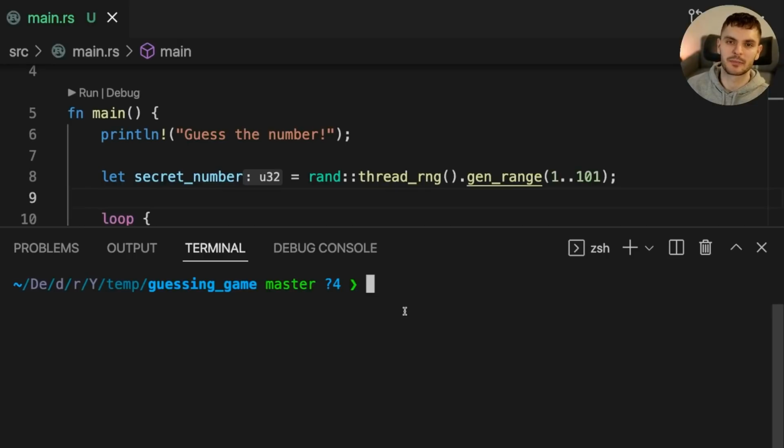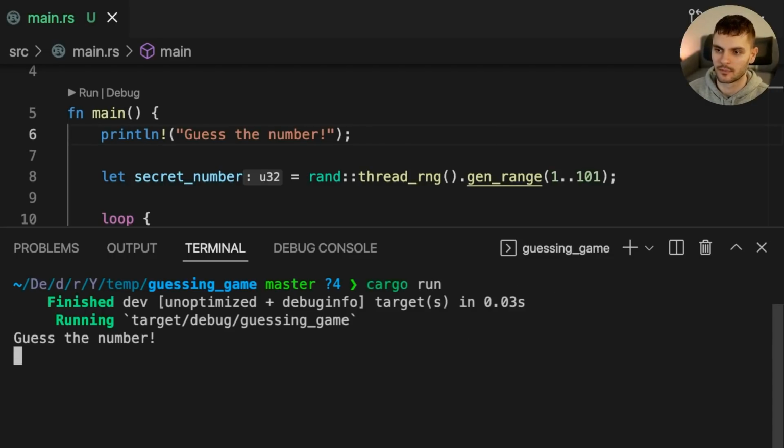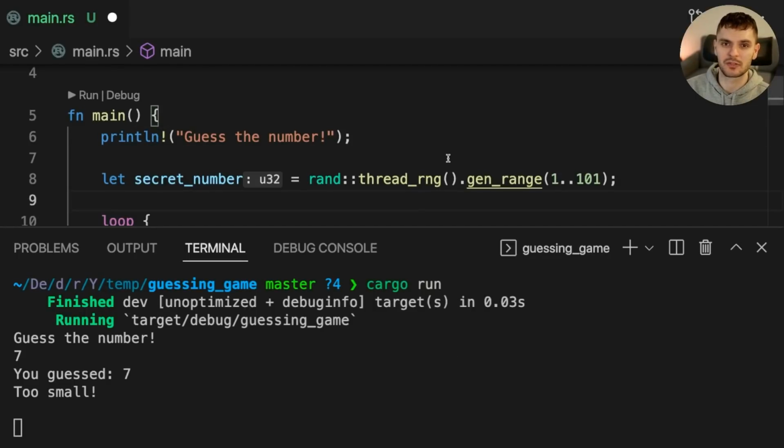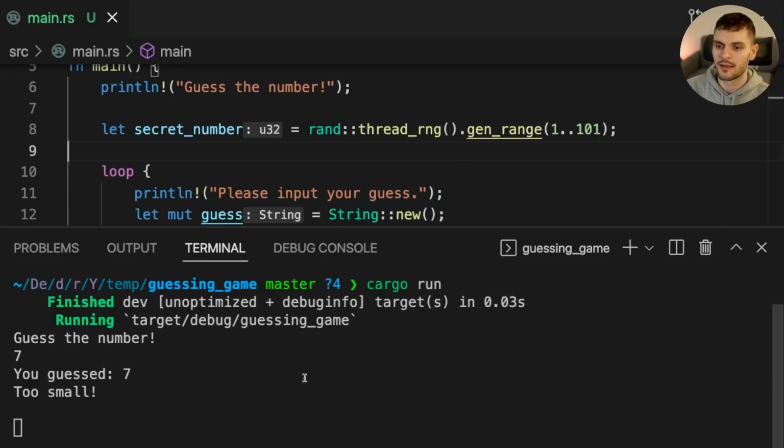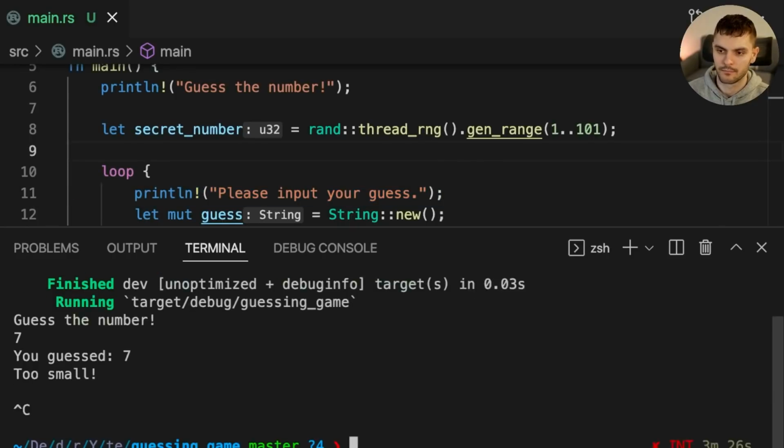First, let's talk about some cargo plugins that will improve your productivity. In this example, I have a simple guessing game CLI program which I got from the Rustlings book. I can run the program with cargo run. However, if I notice something is wrong, first I have to update the code. Then I have to exit out of my program and rerun it.